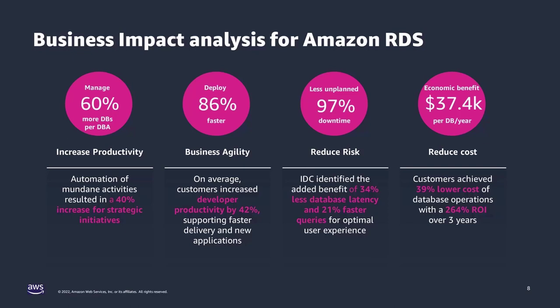more optimal user experience. And finally, one of my favorite benefits is the economic benefit of saving $37,000 per database instance per year. Now, customers value this reduced cost and benefit from a 39% lower cost of database operations with a 264% ROI over 3 years. As we build out the business case, we often use some of these IDC study results in helping you develop the business case.